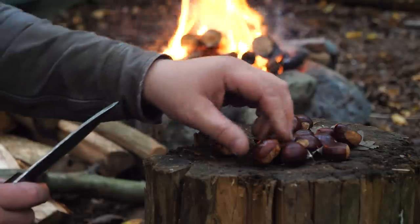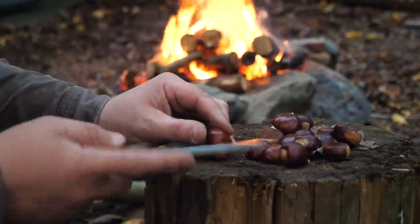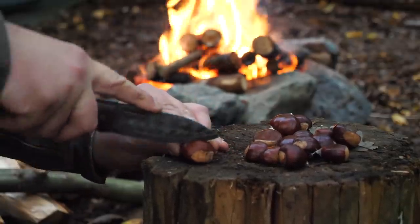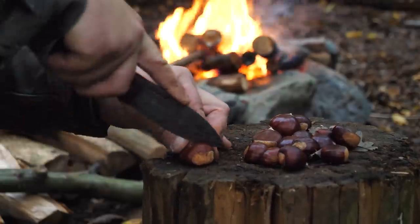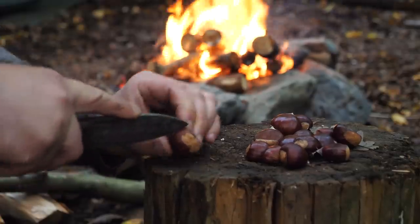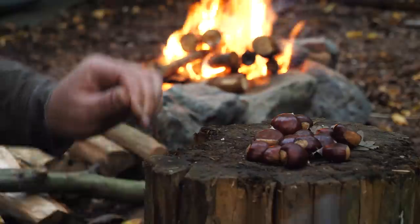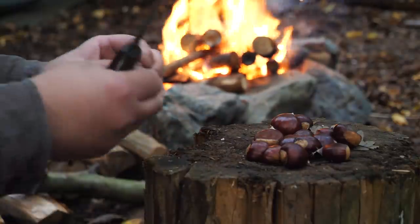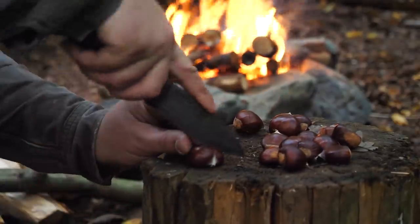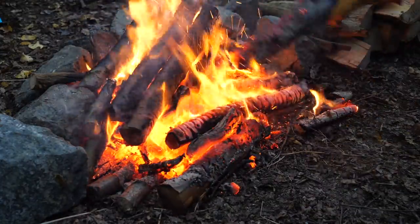Just remembered that I collected up a load of chestnuts yesterday. I usually just cross them, but what I might try is split them so they're a bit easier to open. That's my thinking anyway. Careful fingers. Gonna try and pull out some of these coals.